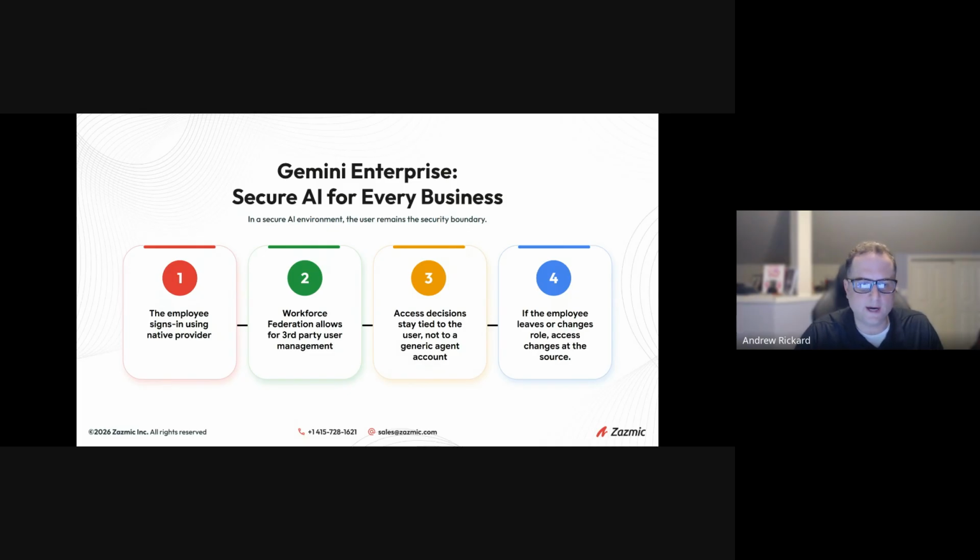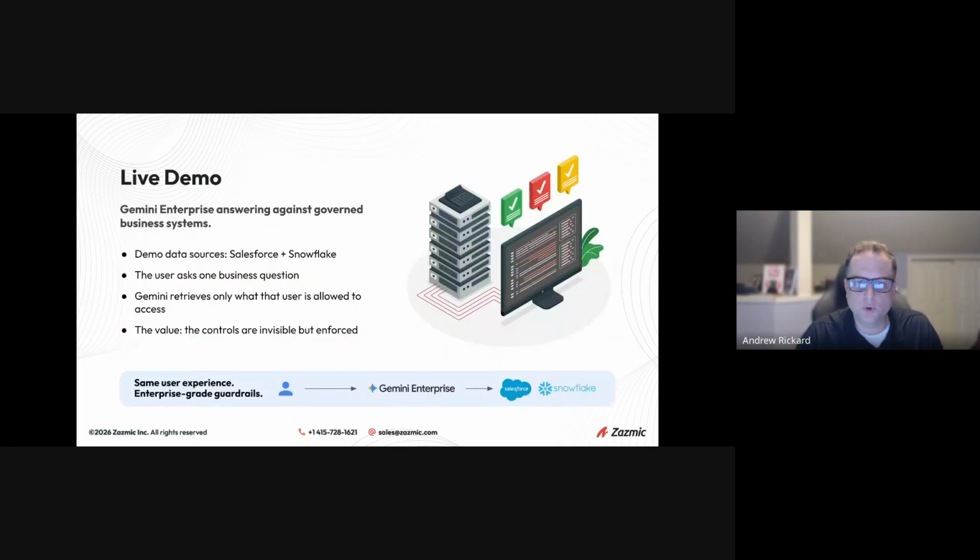Let me show you what this actually looks like. What you're about to watch is Gemini Enterprise answering a real business question against governed business systems. The data is coming from Salesforce and Snowflake, queried live through Gemini Enterprise, and it's also showing off custom agents built with the Agent Development Kit. The thing I want you to watch for is the same question, same interface, but the answer changes depending on who's asking. So keep an eye on that. Here we go. Let me show you a live demonstration.